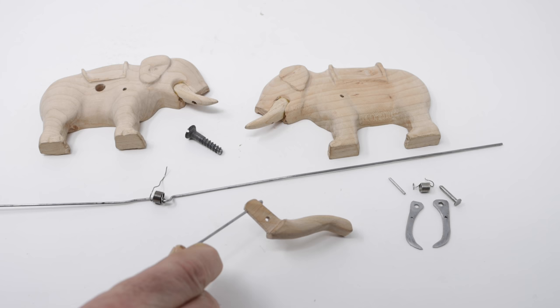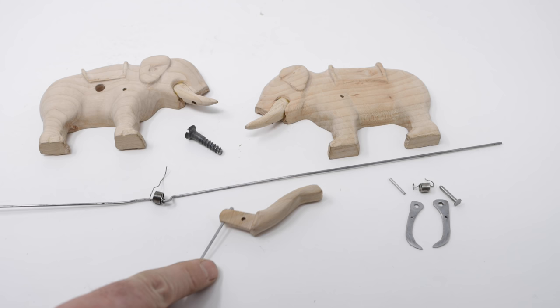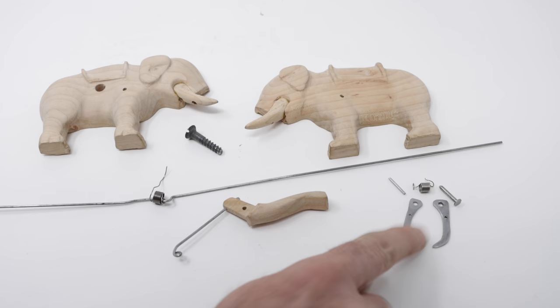Okay, I've made all the pieces for our trap, and I have to say, reproducing the mechanical components has been an absolute nightmare. The design is way too complicated, and I don't see how we're ever gonna catch a mouse with it. We have the jaws on the tip of the trunk with a spring that will fit in the hole right there. We'll put those on later.